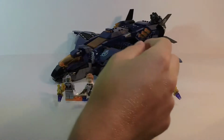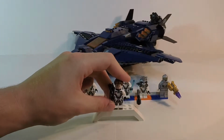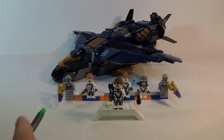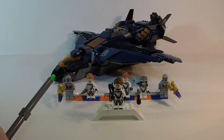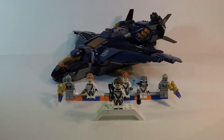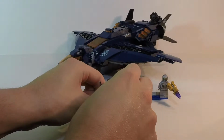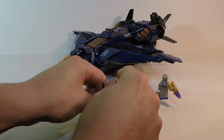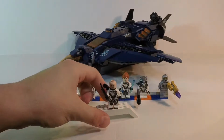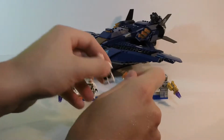The next figure we're going to be looking at is Hawkeye. Once again, standard Quantum Realm suit. Once again, I found it really cool. He comes with his bow, and he comes with his quiver, and he has his regular dark brown hair, and then he does have another face, which if we can rotate, I'll show you. Here it is. It's just a regular angry face that we've seen with many other LEGO characters in the past. Nothing new.